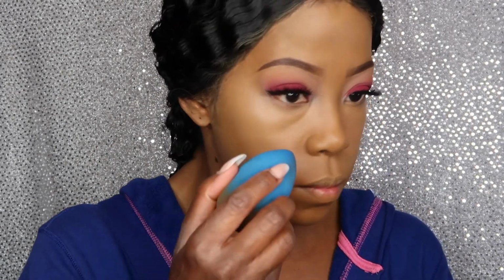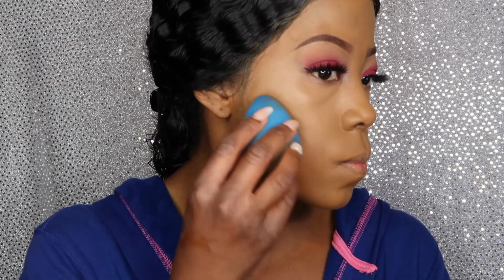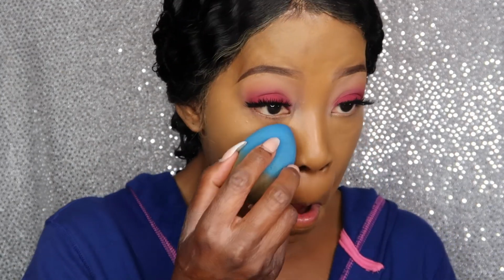You guys can see the coverage is amazing. And I didn't add too much of a highlight, you guys. I do not do the 2 or 3 shades lighter than my skin tone, even though the 13 is 2 or 3 shades lighter than my skin tone, but I mixed it with another shade, just to give me a subtle highlight. I do not like the look where you can see how my makeup sits on my face. I want it all to blend together.